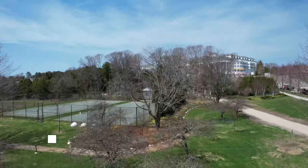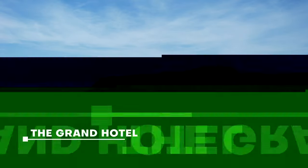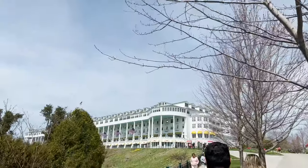Catching our first glimpses of the Grand Hotel. We're walking up here. It's pretty grand. Sits high up on the hill. I'm sure it has amazing views of the water. Yeah, it's like stepping into that movie Somewhere in Time. My mom loved that movie when I was a kid, so that's like my only reference for Mackinac Island. So I'm excited to be here.